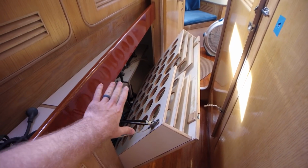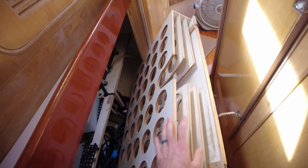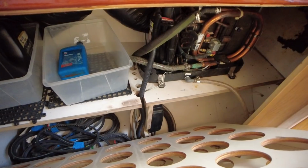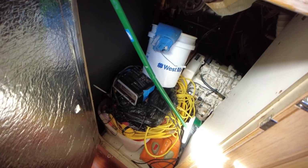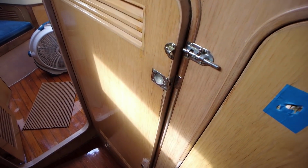So I just went ahead and opened up this panel here. As you can see, you've got some type of storage right here. I'm not 100% sure what that is. Again, you got equipment storage here. It's gonna be generator access back here, as well as another big closet.